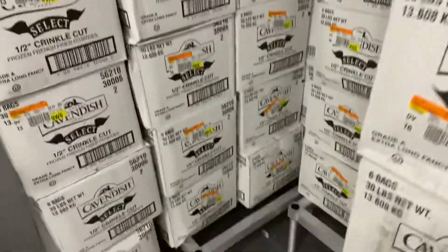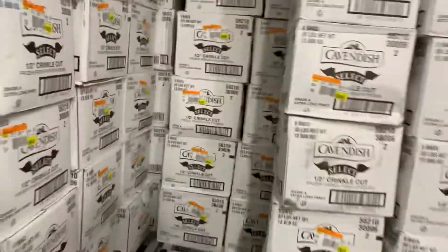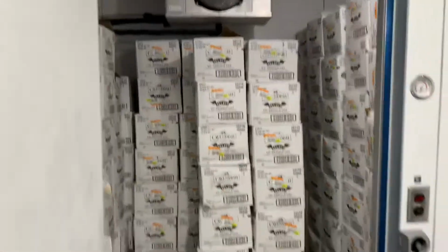Normally, it's a drop and go type of situation with most of our deliveries, but this one, I have to stack all this stuff up. And the same thing with the cooler, you're getting ready to see here.